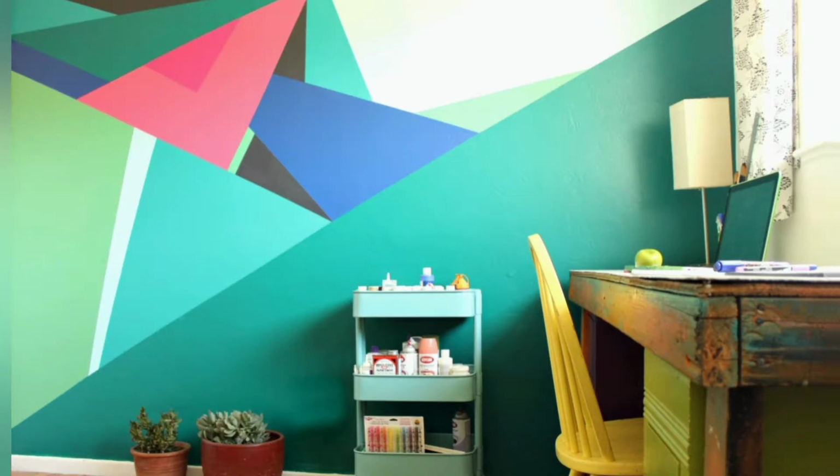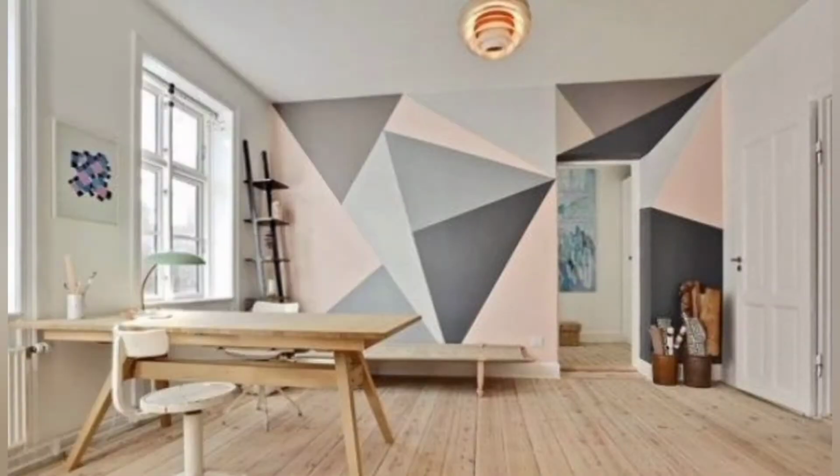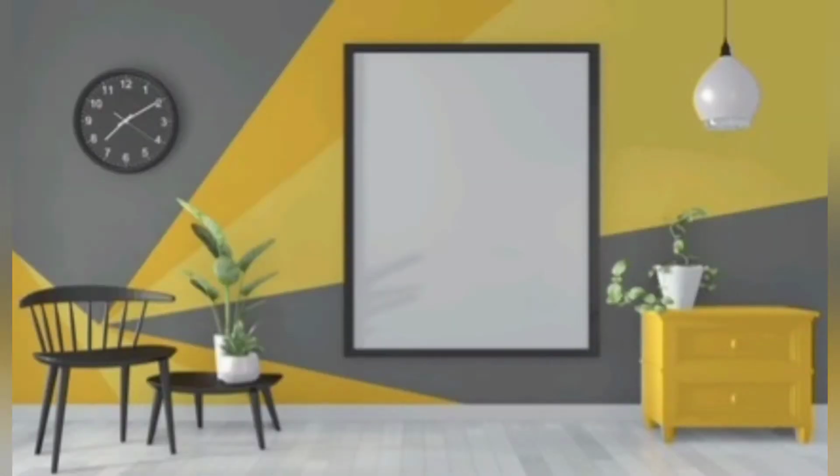One part inside your home where you can devote your artistic soul is the wall. As a large canvas, you can experiment and express your personality here by using paint and brushes.